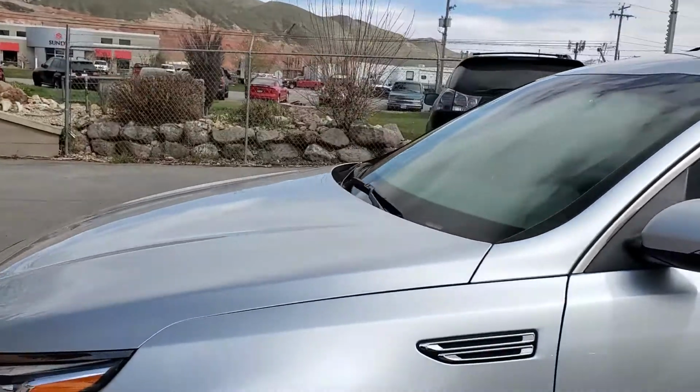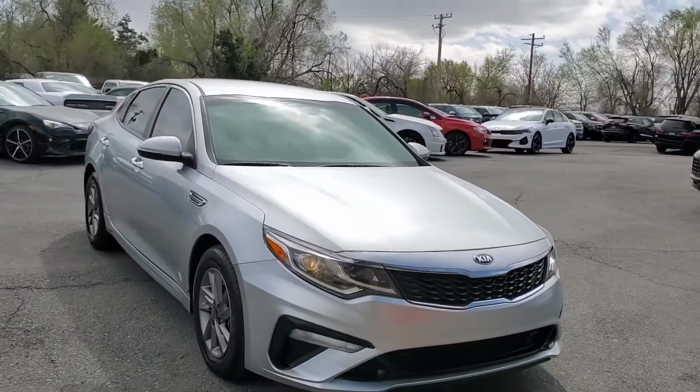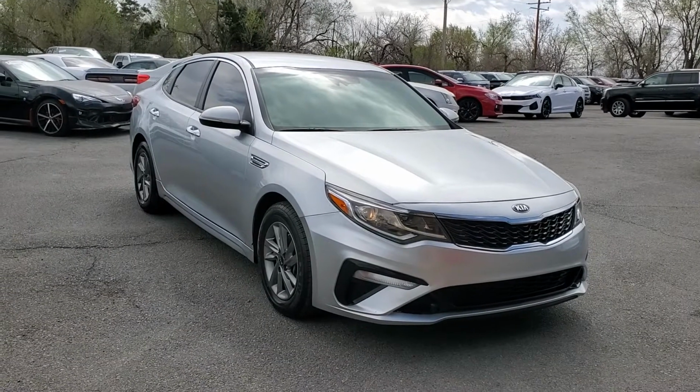This vehicle does have a branded title. There is an impact here on the front passenger quarter panel. The airbag's deployed, but there was no structural damage, so we got it all fixed up. It has passed a 150-point inspection and the state of Utah safety inspection.